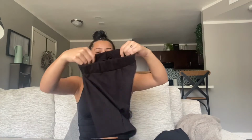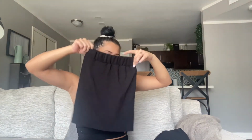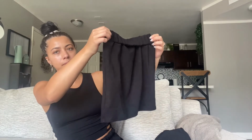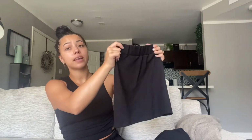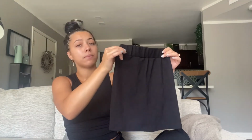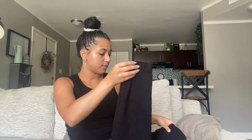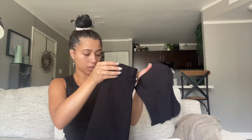This is the skirt that goes with it. As you can see, it's really tiny, but the bust on the top is big, so it's funny. Well, not big for an extra small. But this is just a plain black skirt, which I'm so excited about because I don't have a plain black skirt like this. So I'm so pumped about having one that I can wear regardless of this set, on its own. But this is a little set and I thought it was so cute. Let me get that other thing real quick.